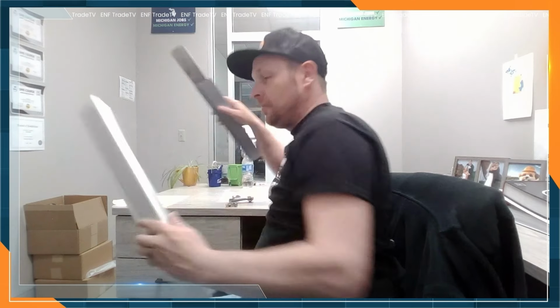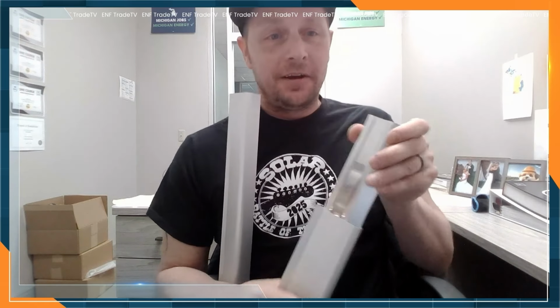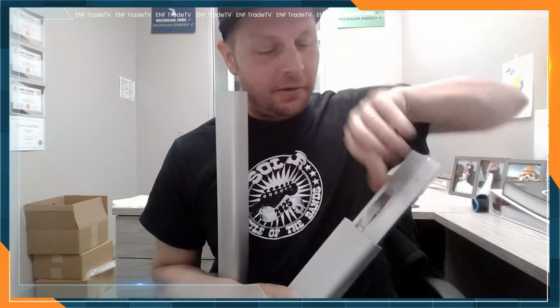That's really important for all of us installers, to find that cutting edge and stay relevant within the system itself. This is the XR 100 rail itself. This is their mid clamp, their rail splice.